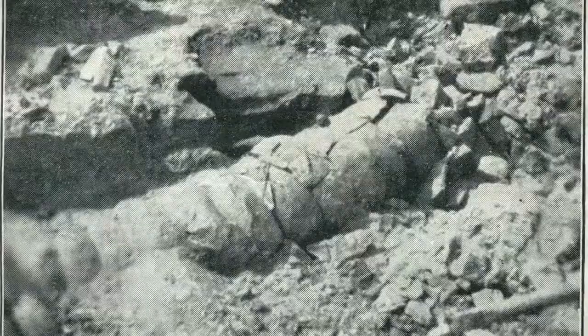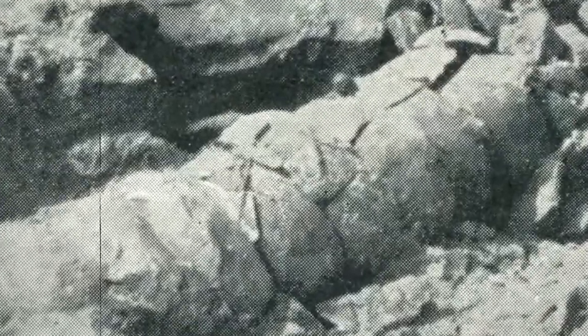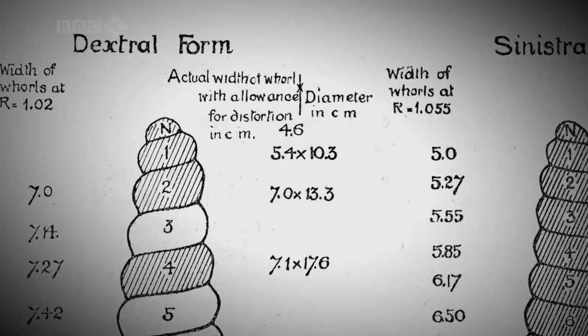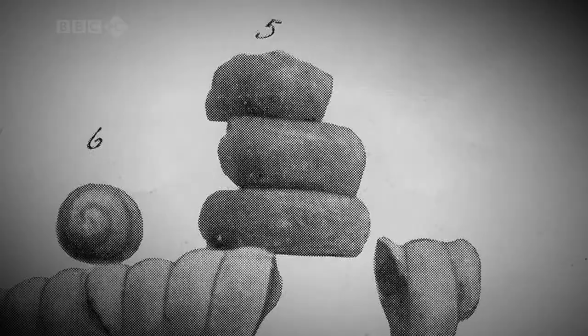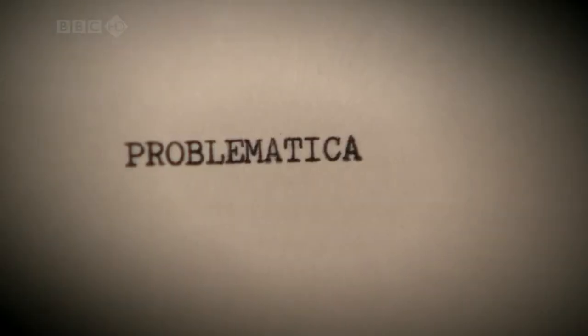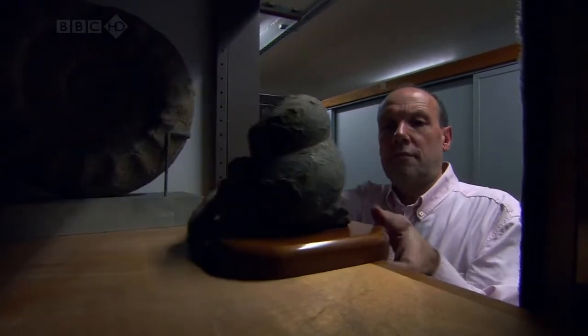This is a cast based on the original Dinocochlea that workers stumbled upon in 1921 while constructing a road in East Sussex. It looked as though they'd unearthed a giant snail from 135 million years ago. For the best part of a century, the mystery spiral languished at the back of a museum cupboard, set aside for problem cases. It's time to take a closer look at the original spiral.